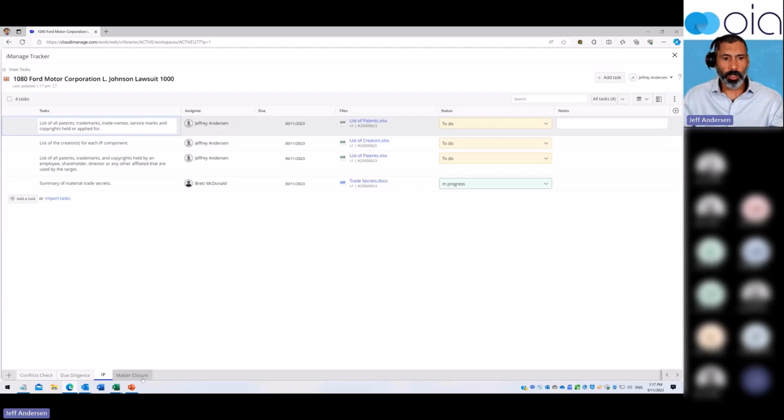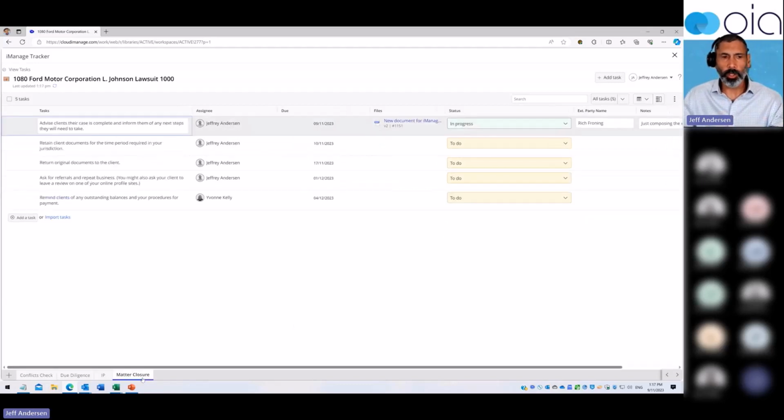And the last one I've got here, again, should be very familiar to people working in legal, is a matter closure process. So again, super simple. I've just got 5 steps that need to be handled by different people. They have different due dates, and of course they can have files linked. And I've added some additional metadata fields here, like the external party name, that can be filled out by the people who are responsible for this particular task.